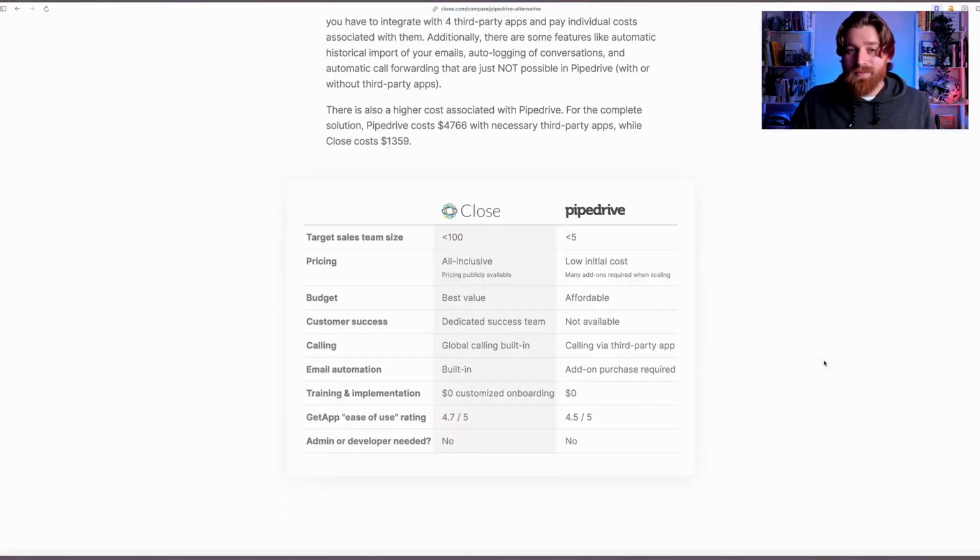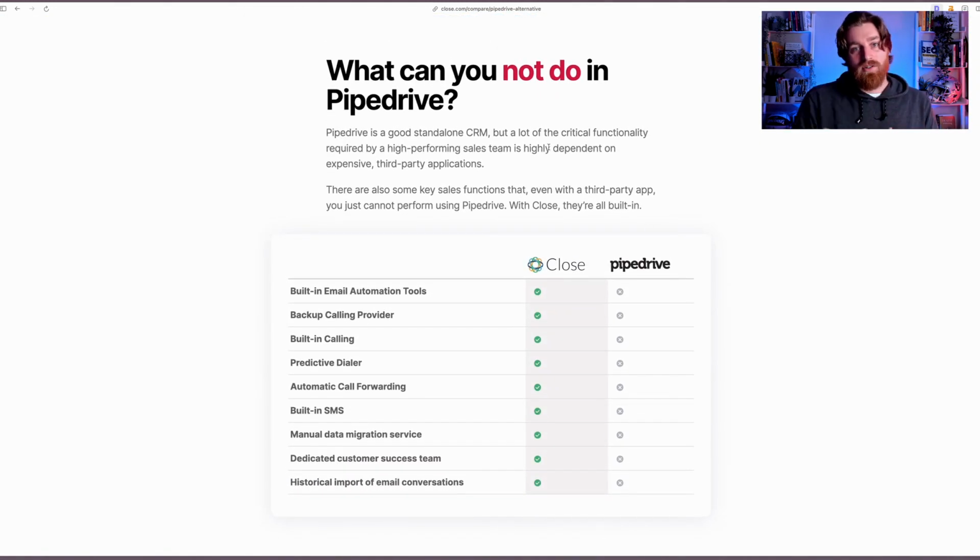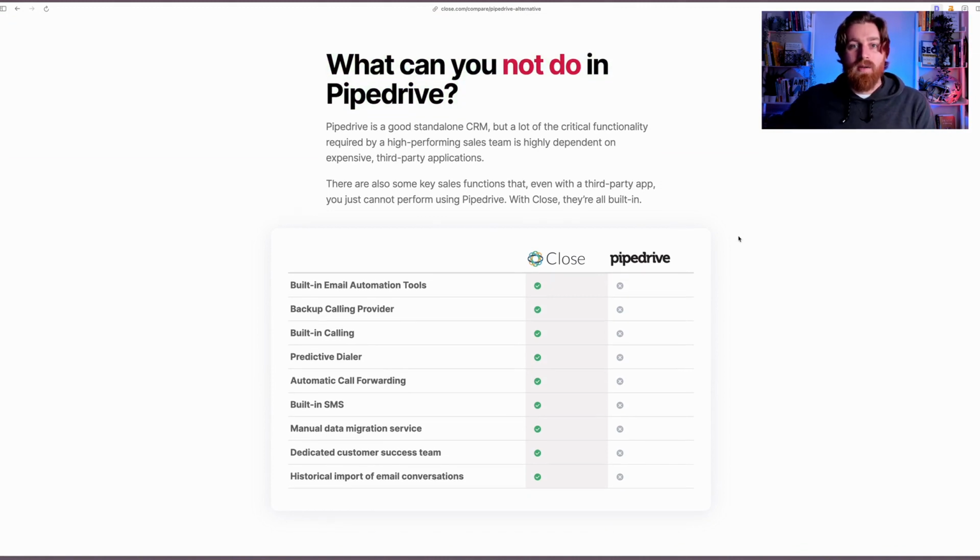Another way to use this table as well is to actually only include the things that you can't do in the competitor's tool. This isn't going to be the approach for everyone every single time. But I like the way Close does it, again, just to keep that trend rolling, where they frame the section not as Close versus Pipedrive, but as what can you not do in Pipedrive. So just with that one heading, they're now framing this next section to be a bunch of check marks for Close, a bunch of X's for Pipedrive, and that's okay because they said that.